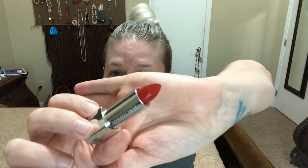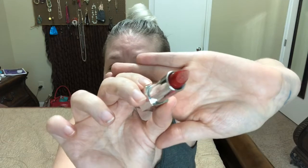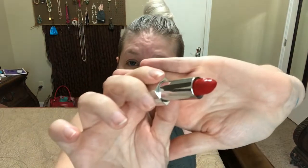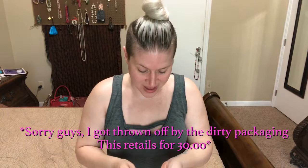Okay, so that is the color of my lipstick, and it's just really, really pretty. It does look like it has some sweat bubbles going on there. I don't know if you can see those, but I mean, it happens. But that is just a really, really pretty red. I am super happy about that.